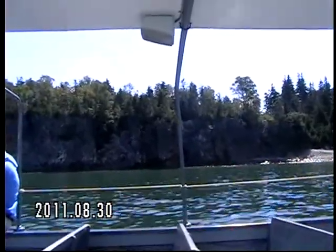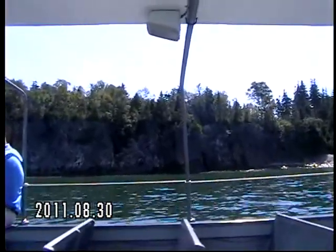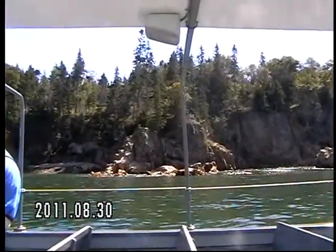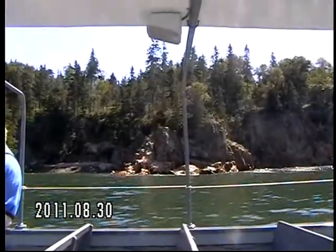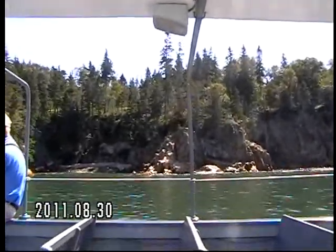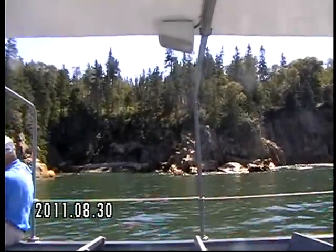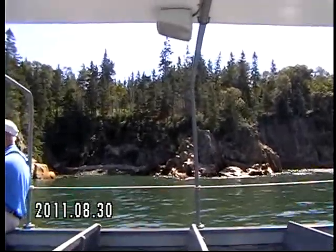And then notice the big crevice that is sort of on a diagonal of some of those spruce trees. How effective they must be at grabbing that rock and digging down into those cracks and crevices to support 30 or 40 feet of tree.